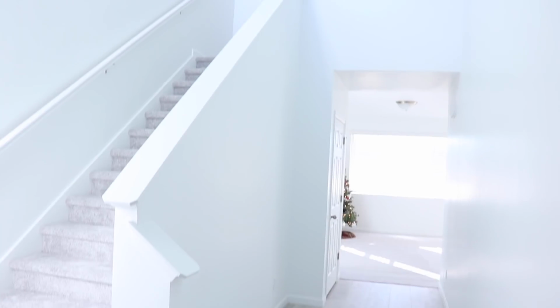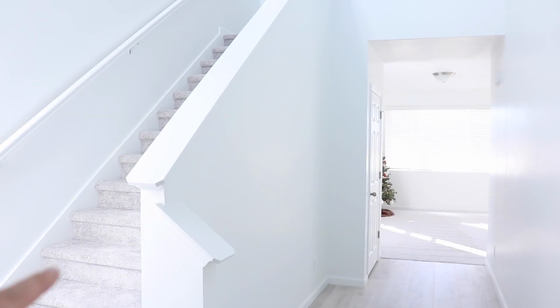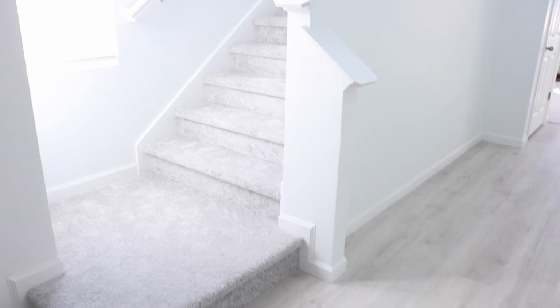When you walk into the home, this is what you see. You have these vaulted ceilings, which we really loved. And then we're excited to put some wainscoting here and on this wall here. If you don't know what that is, it's like board and batten. It's actually quite easy to do yourself and very inexpensive. So we're definitely going to spruce up this front entryway area.